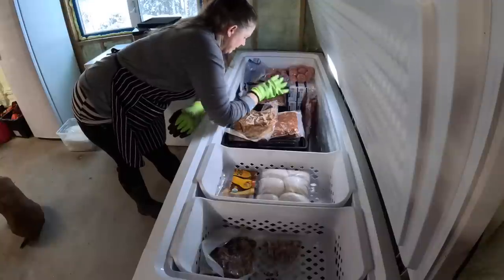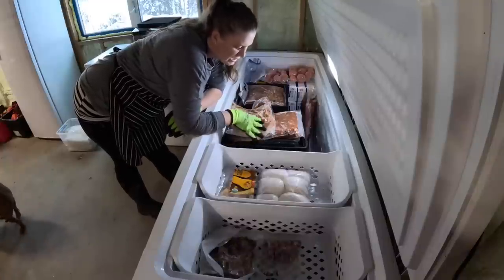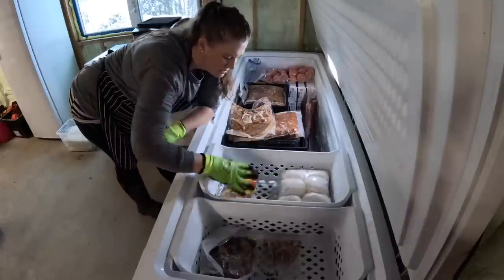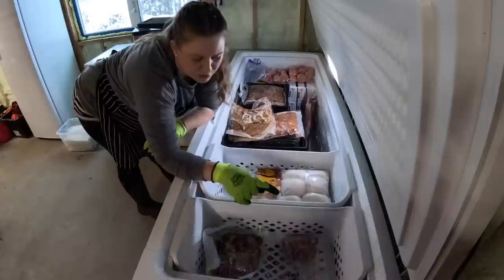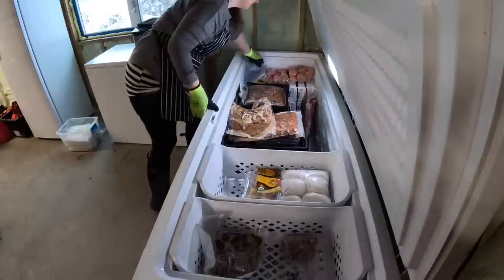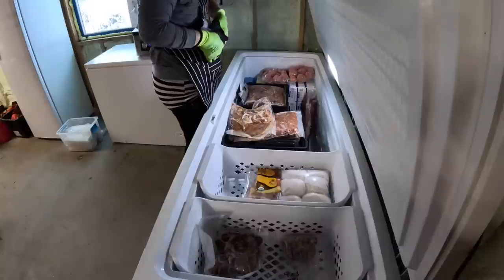All of our beef is here. All of our like sweets, like cookies and pies and stuff like that. All of our sausage and bacon. These are pizza crust, and then this is some of the already cooked pork butt, and then what is this one, the honey pulled pork, so on. This is a blank steak.